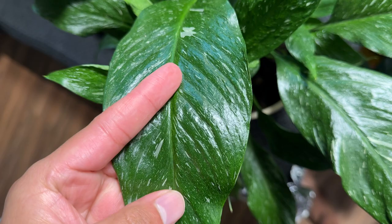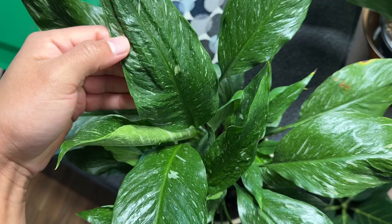Why are you kind of grainy, girl? What's going on with you? I did shine it. I don't know if it did anything. I mean, it looks almost the same as a peace lily. I think peace lilies have a natural shine on them.